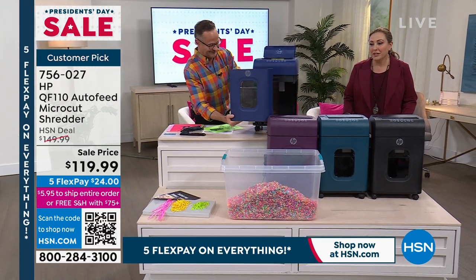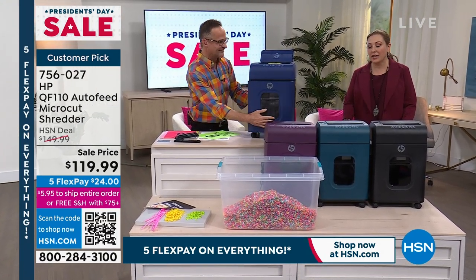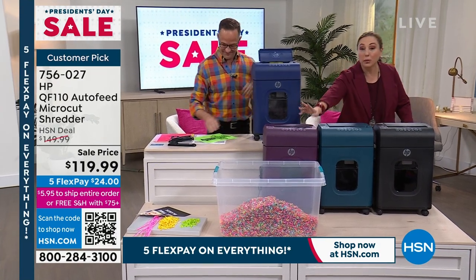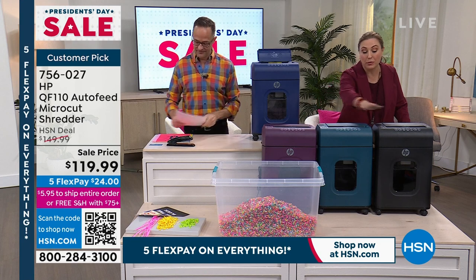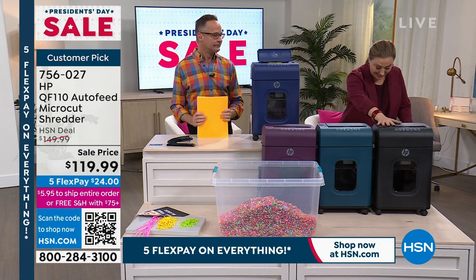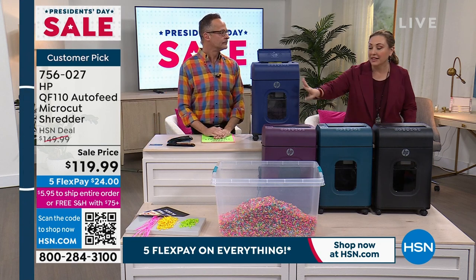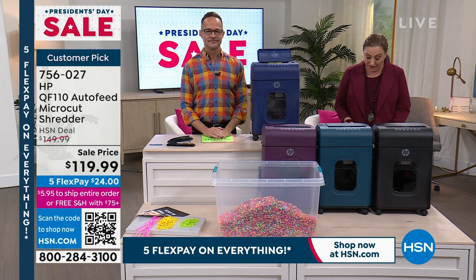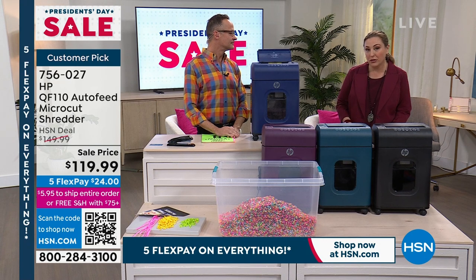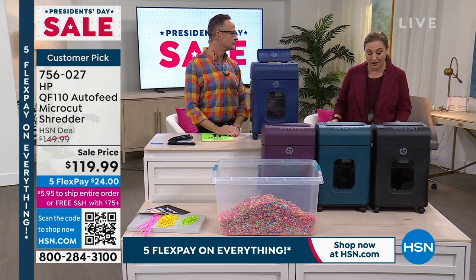Okay, so the item number is 756027, if you'd like to pick this up. Mulberry is the most popular, so if you want this beautiful purple, you need to be in the ordering process. Black is also available. We have the teal and then the navy blue. You pick the color. Very popular, a huge customer pick with 33 reviews on hsn.com.